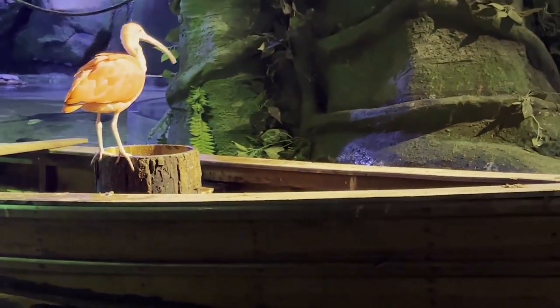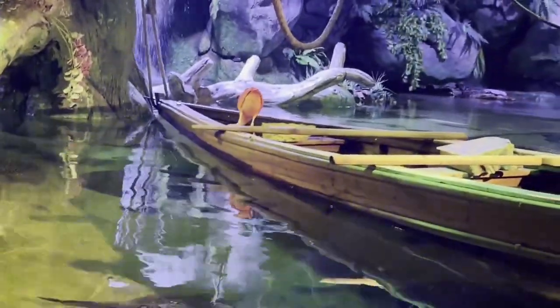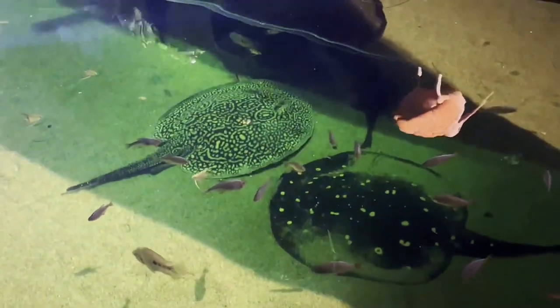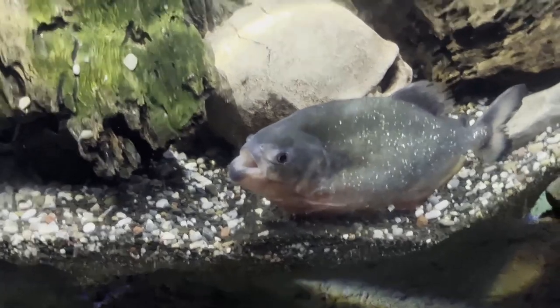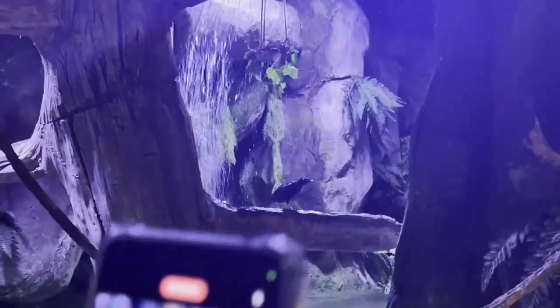I come in peace. Wait, the bird is free flying. It should fly to us. Hey Dad, that bird could totally fly towards us. Whoa. Manta rays. Look, manta rays. Oh yeah. Those are piranhas. Hello. Eat my flesh. Look at the big piranha. Oh my gosh. Okay.